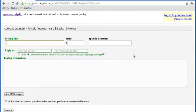Posting title. Be as specific as possible. Give brand names. Give as much information as you can in a short title. So, for example, year, make, model. Could be if you're selling furniture, color. Something that's going to catch a potential buyer's eye as they're scrolling through them.